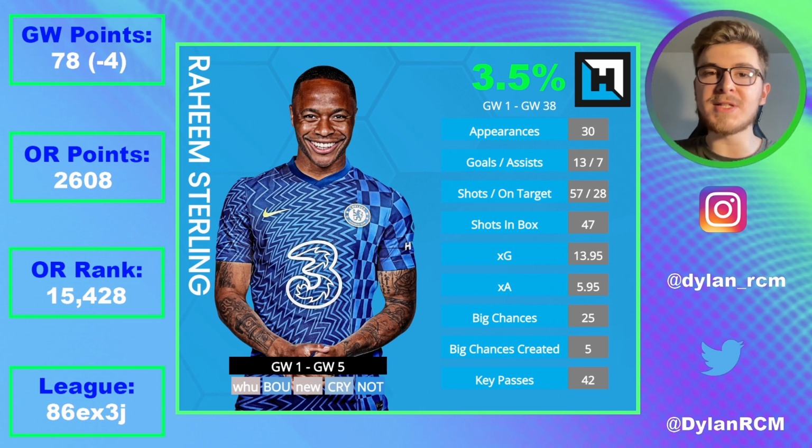Now there may be a drop off in terms of big chances because Man City have a much better team and creation than Chelsea, but you never know, and I think Sterling is very underrated throughout his whole Premier League career, and he's going to score goals, maybe even 15 plus, and he can still get those assists at the same time. So Sterling could be a great signing for Chelsea, and I think he could also be a fantastic FPL option at only 3.5% ownership.